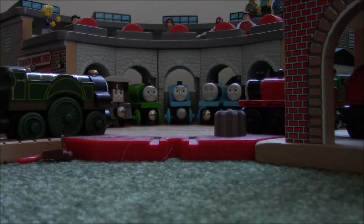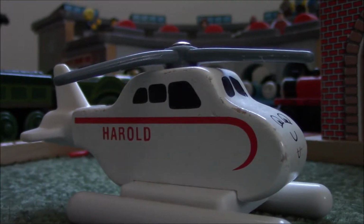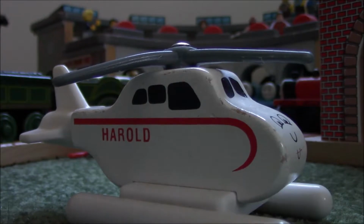Today we're going to be doing a review on a very special Thomas the Tank Engine character. He's actually going to be flying in, since he's a flying vehicle, Harold the helicopter. Let's get into the backstory.